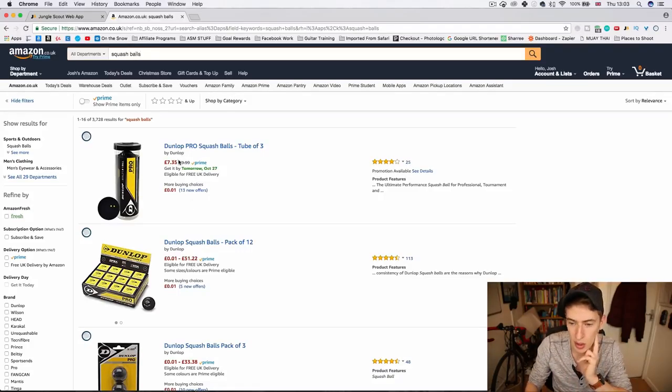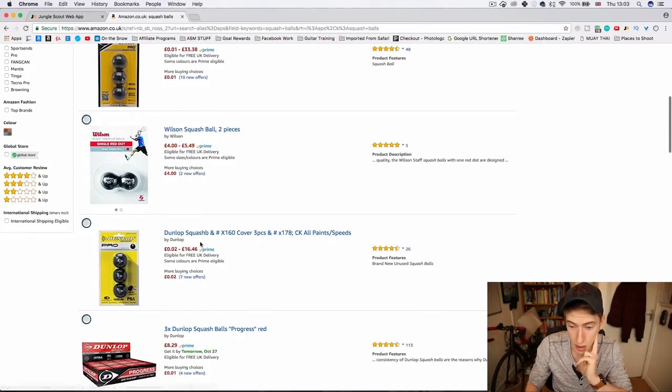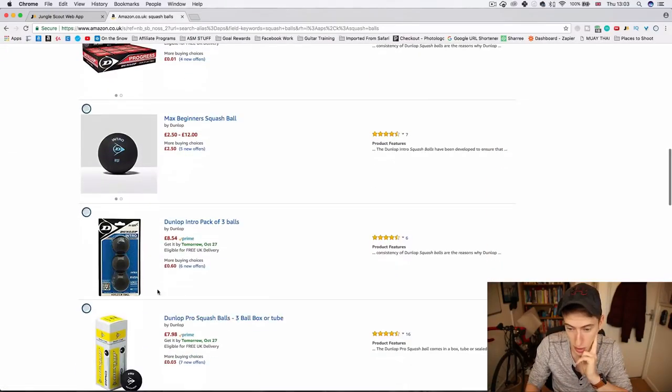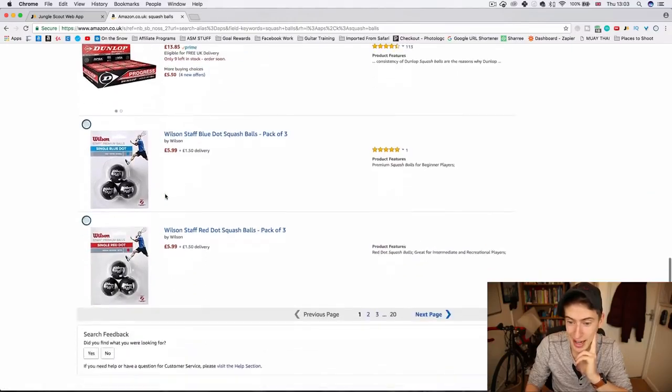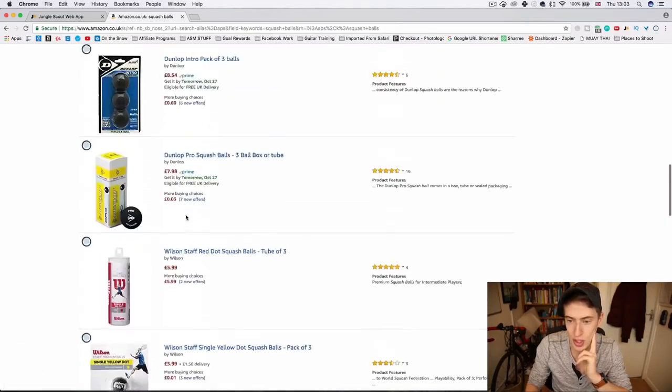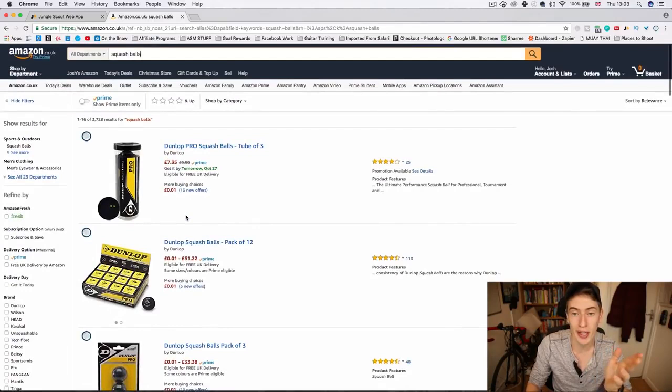So for example, this is Dunlop. It's crazy. Dunlop again. And whenever it's not Dunlop, it's usually Wilson. So this first page and this product is dominated by Dunlop and Wilson. So this is what we call brand monopoly. And this brand has the monopoly on this product. And we would just completely ignore it. We wouldn't even look at that.